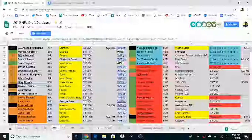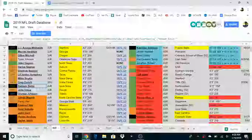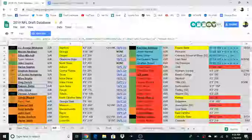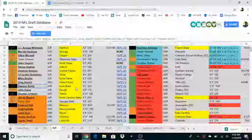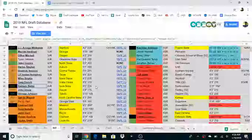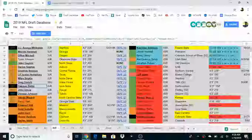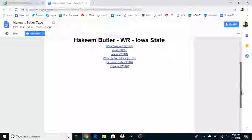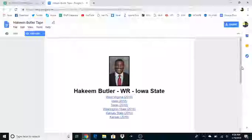My name is Chris Robbins, and today I'm going to be showing you guys some Hakeem Butler tape. He is a fourth-year junior out of Iowa State, listed at 6'5", 225. He's been one of the more popular receivers in the class for sure. A couple of people told me to check him out and see what he can do. So, let's just get right into this, and we'll start with Iowa.